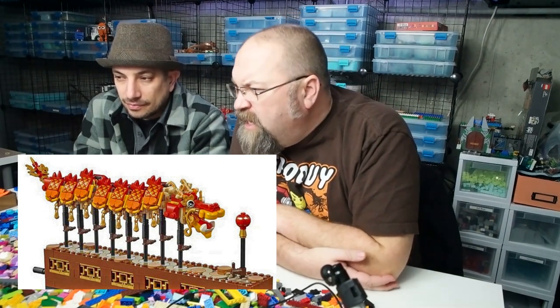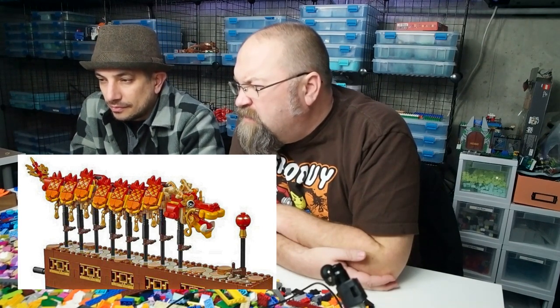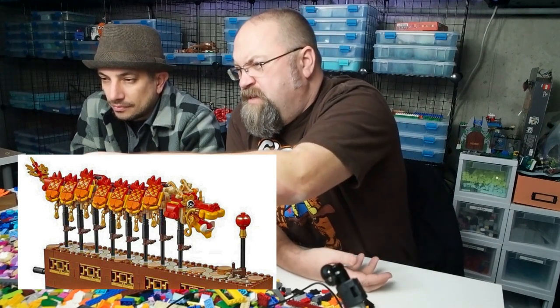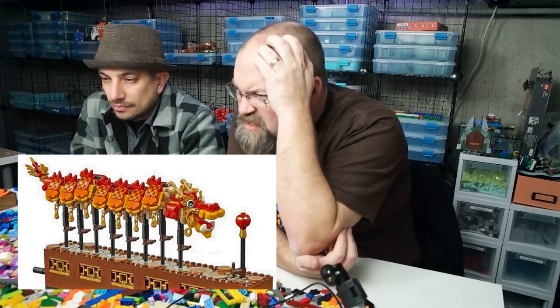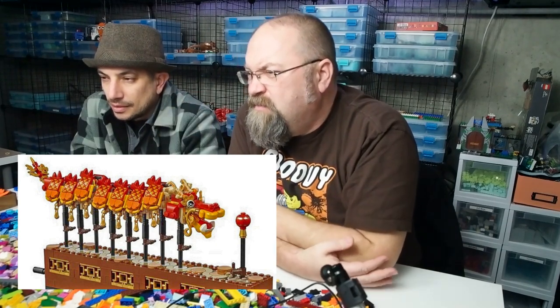And I can't tell if all those little pieces are in the same spot. So if you want them to move side to side, that might be more difficult.